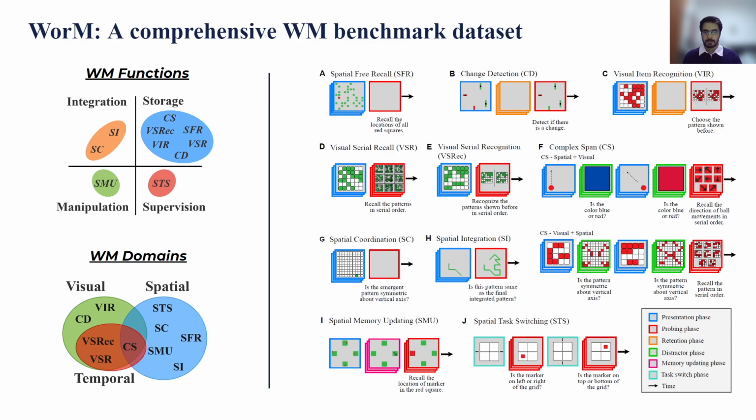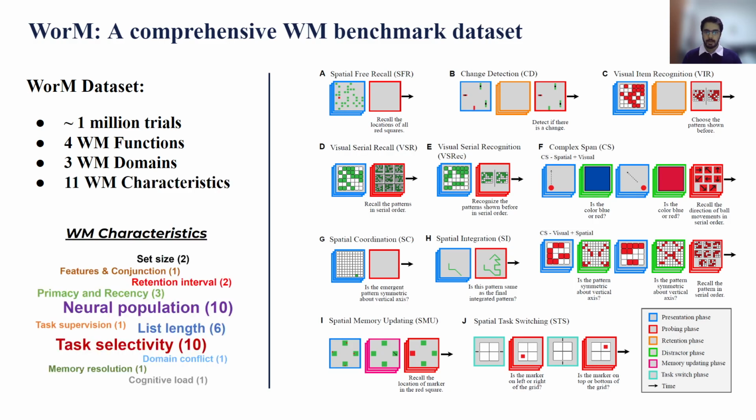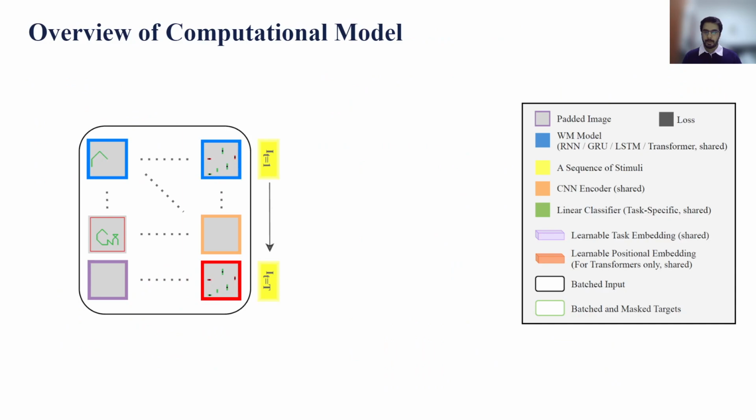Moreover, all these tasks span across 3 different domains of working memory. Therefore, models are required to capture visual, spatial, as well as temporal information about the presented stimulus. Our dataset contains around 1 million trials distributed across training, validation, and testing splits, and spans over 4 different functions and 3 different domains of working memory. Finally, we benchmarked multiple computational models on 11 different working memory characteristics like primacy and recency, effects of set size, task selectivity, and more. For our computational model, we considered a joint training paradigm where we train our models jointly on all the working memory tasks.